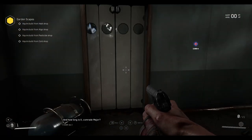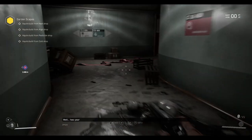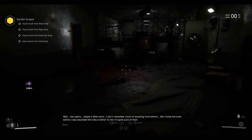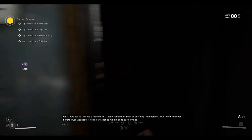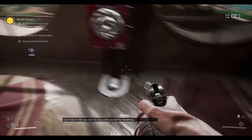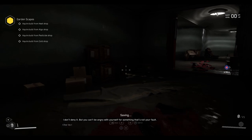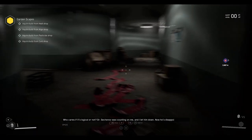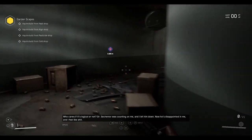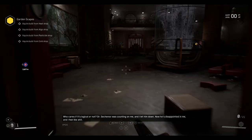How much of your life do you remember, Comrade Major? Two years, maybe a little more. I can't remember much from before I got hurt, but as I said, he's like a father to me. If there's anything I'm sure about, it's that. Fair enough. Saving data. But it's illogical to berate yourself for something that isn't your fault. Who cares if it's logical or not? Dr. Sechenov was counting on me, and I let him down. Now he's disappointed in me. And I feel like shit.